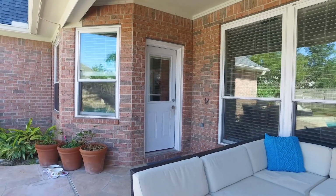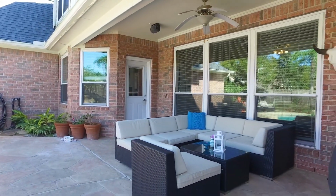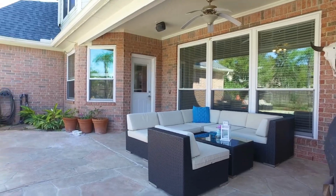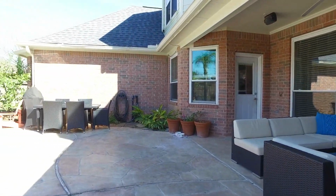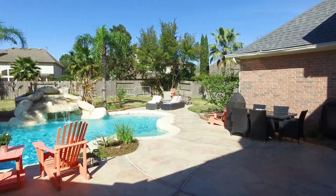This home is beautiful on the inside and the outside. You'll truly enjoy relaxing in your private backyard with an extended patio and an in-ground pool. This is the home you've been waiting for. Contact the listing agent today.